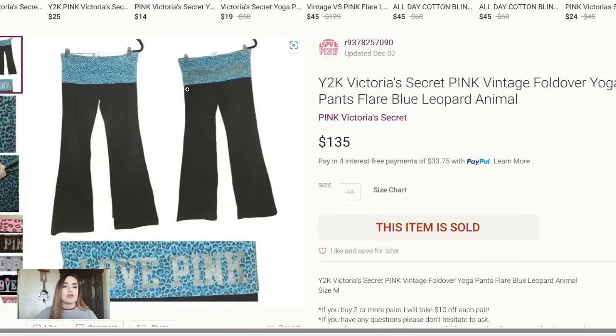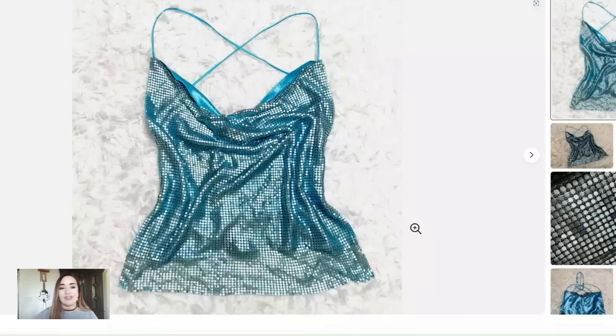But these fold over yoga, specifically Victoria's Secret, these are just now trending. So my expectation would be other brands that have made similar styles, that those would start trending as well. But as of right now, when I'm recording this video, it's pretty much just Victoria's Secret that's really trending into the hundreds of dollars, like $130 to $180 for these yoga pants with the fold over top. And it seems that specifically the animal print is selling. So you can kind of see that blue animal print, that one for $135.